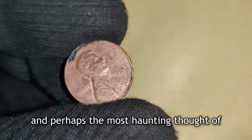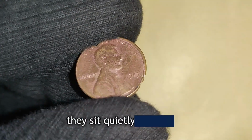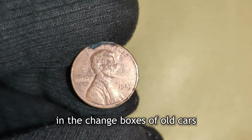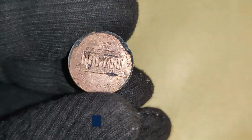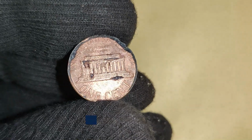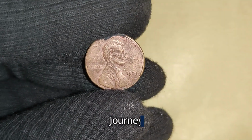And perhaps the most haunting thought of all is that, even now, somewhere out there, undiscovered 1983 copper cents still exist. They sit quietly in drawers, in jars of coins forgotten in closets, in the change boxes of old cars, waiting for someone to notice. They wait in silence, unrecognized, their full potential hidden until the moment they are found. And when that day comes, when the next great discovery shakes the numismatic world, the legend will grow even stronger, carrying the 1983 penny into another chapter of its extraordinary journey.